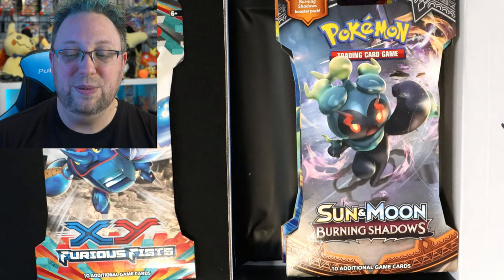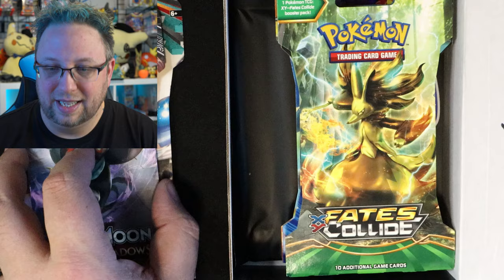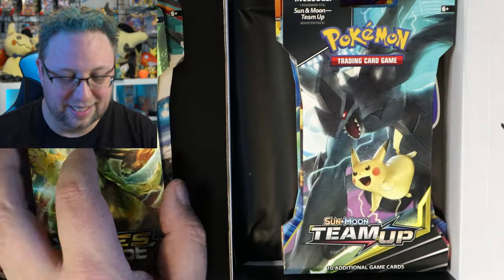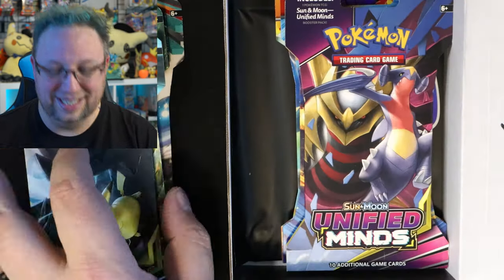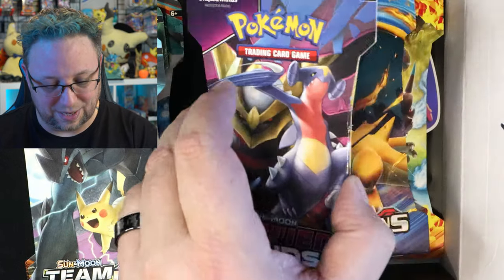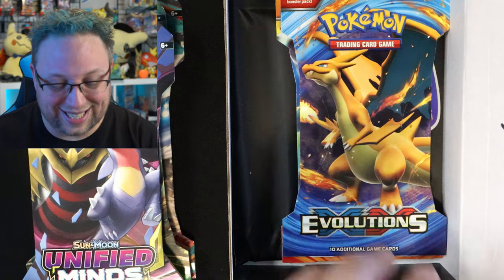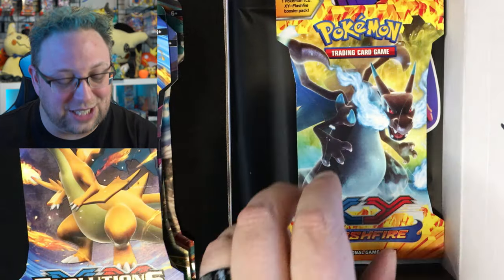We got Sun and Moon Burning Shadows. Fates Collide. Sun and Moon Team Up. Sun and Moon Unified Minds. Oh, oh, oh. We have an Evolutions pack. And we have an XY Flashfire pack.